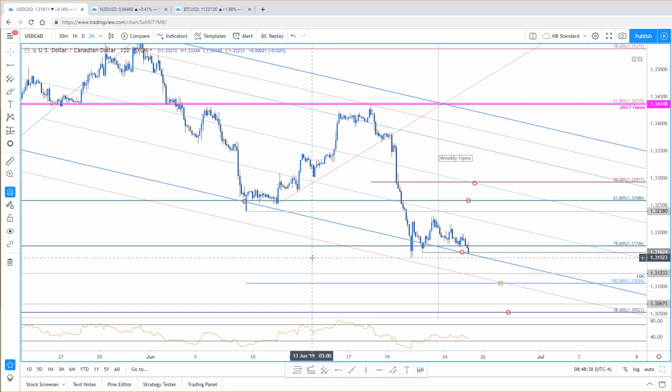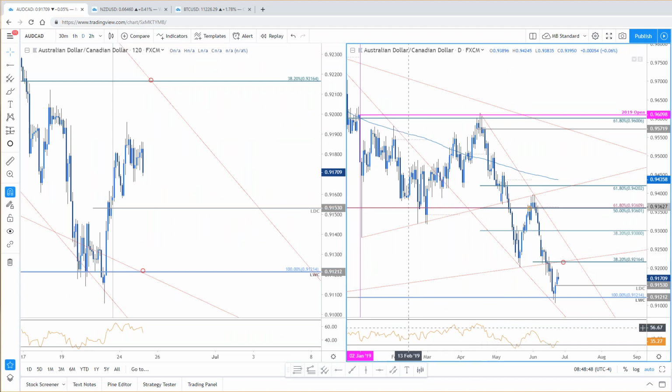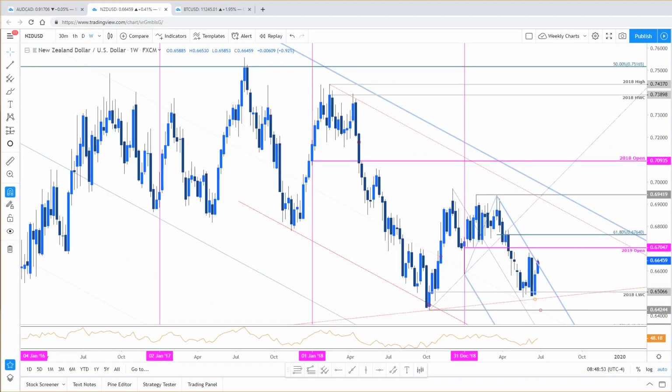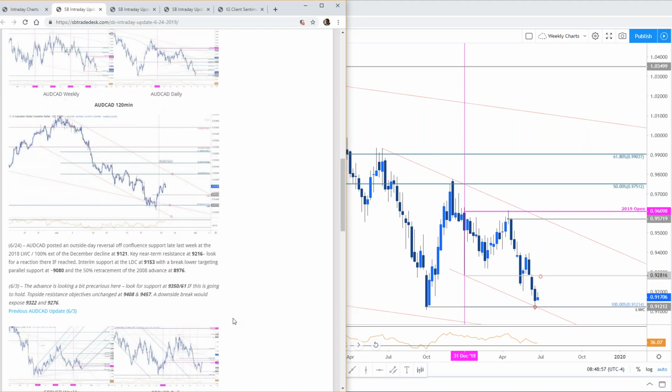All right, Aussie CAD. There's an interesting cross that I'm starting to look at. We looked at this not too long ago, earlier in June. I'm still of the mindset that this thing finds a larger recovery, so I want to see where this pullback comes into play. Here's Aussie CAD. Let's start from the top down on the weekly charts. And here's what Aussie CAD looked like last night.